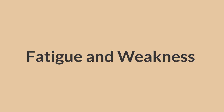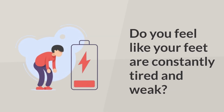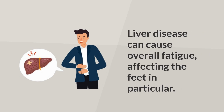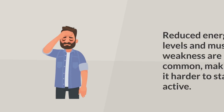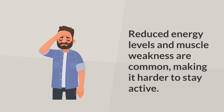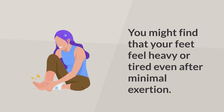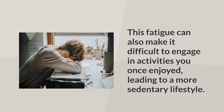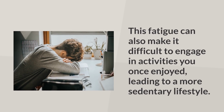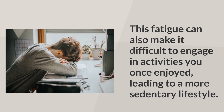Number 8. Fatigue and weakness. Do you feel like your feet are constantly tired and weak? Liver disease can cause overall fatigue, affecting the feet in particular. Reduced energy levels and muscle weakness are common, making it harder to stay active. You might find that your feet feel heavy or tired even after minimal exertion. This fatigue can also make it difficult to engage in activities you once enjoyed, leading to a more sedentary lifestyle.